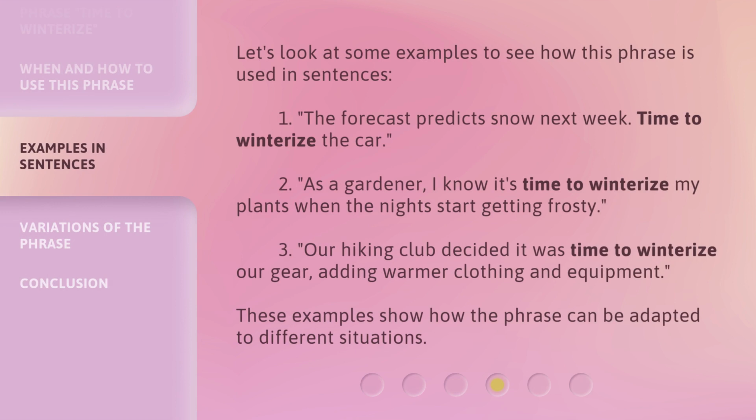Let's look at some examples to see how this phrase is used in sentences. 1. The forecast predicts snow next week. Time to winterize the car. 2. As a gardener, I know it's time to winterize my plants when the nights start getting frosty. 3. Our hiking club decided it was time to winterize our gear, adding warmer clothing and equipment. These examples show how the phrase can be adapted to different situations.